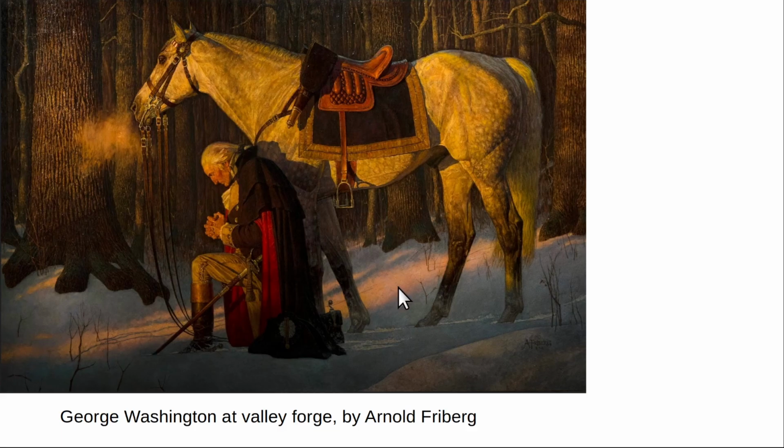And here's one of the all-time great paintings by Arnold Friberg. This is George Washington at Valley Forge. And it was a tough time. I recently reread a couple of books on the life of George Washington and those times, 1776, and the Dugard version of it with Bill O'Reilly and whatnot. And man, George Washington, he had it really tough.